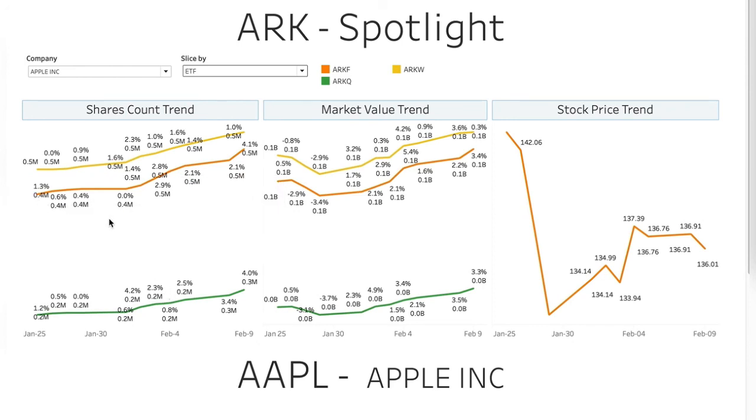Let me see if there is any negative. There is 0 negative. It's been all positive. In Tesla, there was one day when they reduced it, but in Apple's case, they have been all positive, only increasing their share count. Market value has gone down on one of the days because of the stock price going down, but everything else has been positive and upwards.